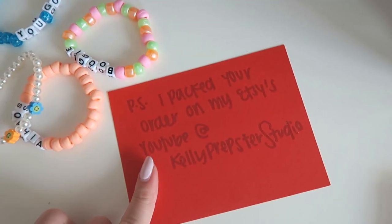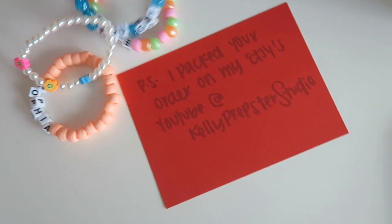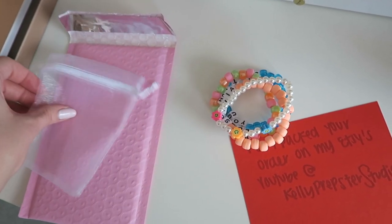Right, so I wrote on her order as well. I packed all of my Etsy's on my YouTube, so definitely check it out. And she has the You Got This, Boogie, Flower and Sophia bracelets, which we're gonna put in this cute little baggie.